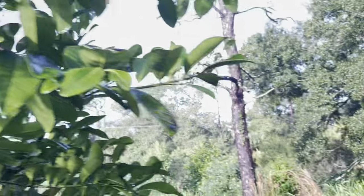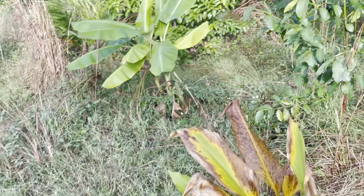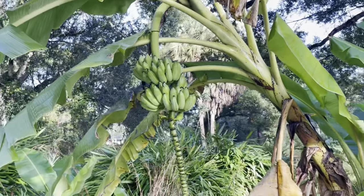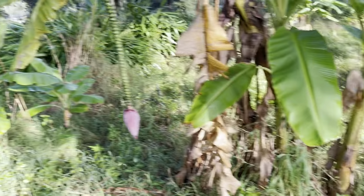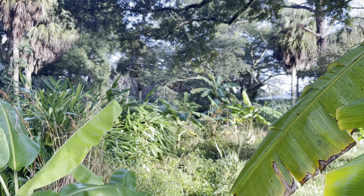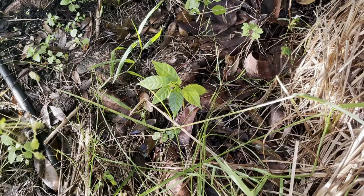I think we have two types of Black Sapote, the one with the B and the one with the R. Okay, I think I'm going to plant this. More bananas. Yeah, I need to divide bananas. Take that one off there. Got a little Black Sapote or Adamoya growing right there.